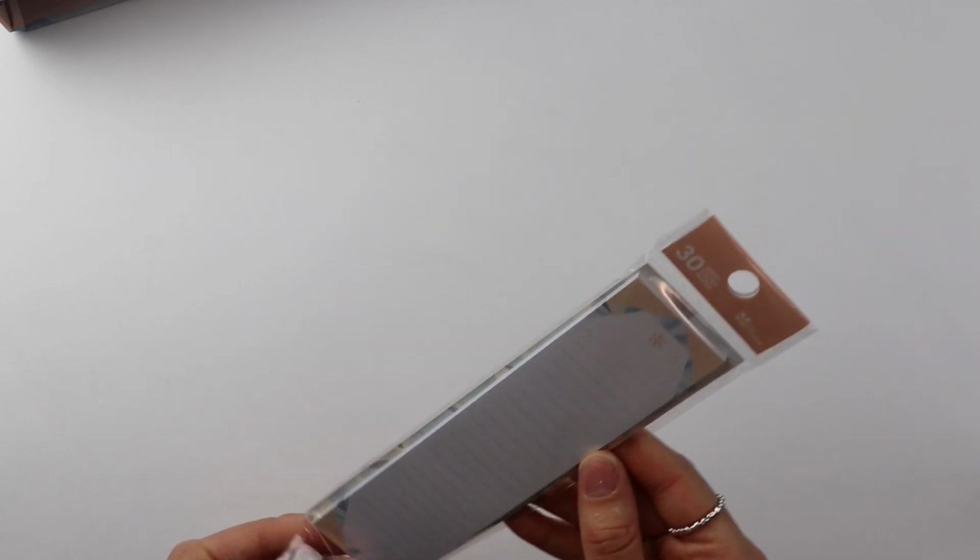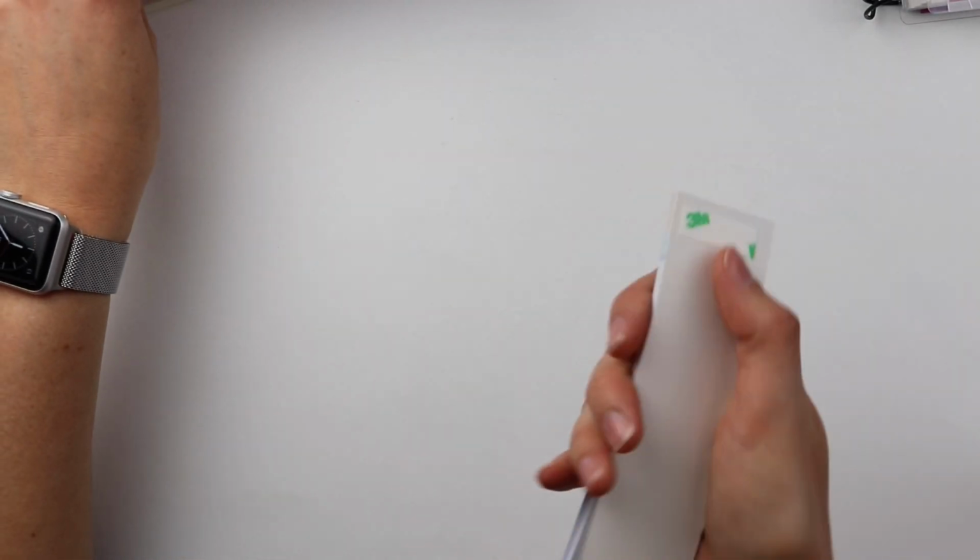So then anyways, on to accessories and other things I picked up. This was a freebie with the order, I think the launch order, the lined sticky notes, which are nice. And I have actually seen people on YouTube take the little 3M adhesive and stick it onto the inside of their binder, which is kind of a cool idea, so I might do that. So those are the sticky notes.